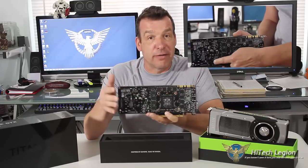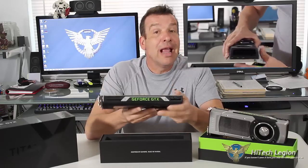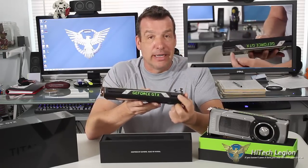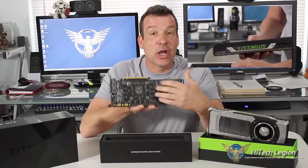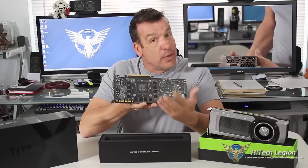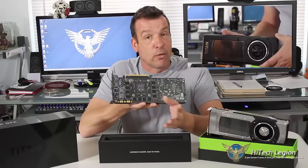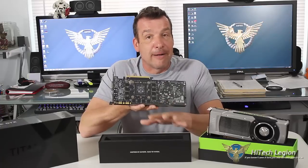What are some of the differences? Well, TDP is the same. It's still 250 watts. You still require an 8 and a 6 pin power connector. It still has 12 gigabytes of GDDR5 memory. There is a difference in the memory. It's a higher memory speed. It's still 384 bit, but we have a higher memory speed.